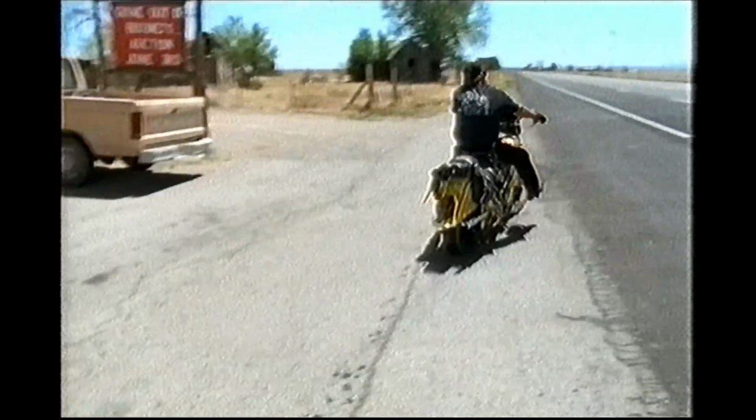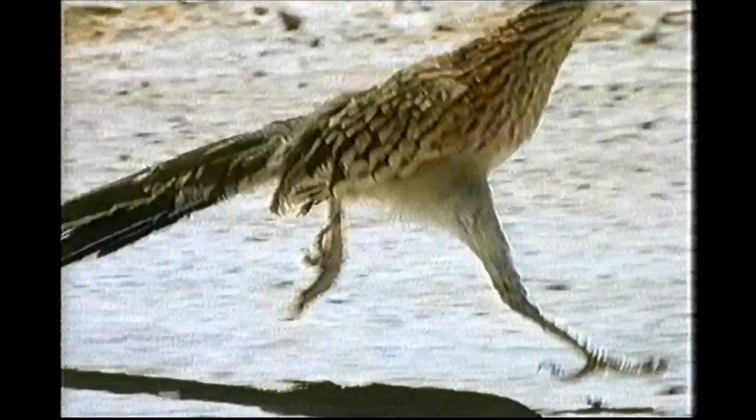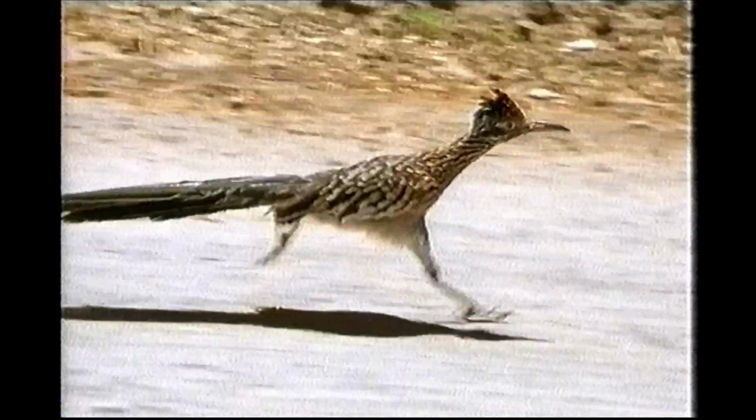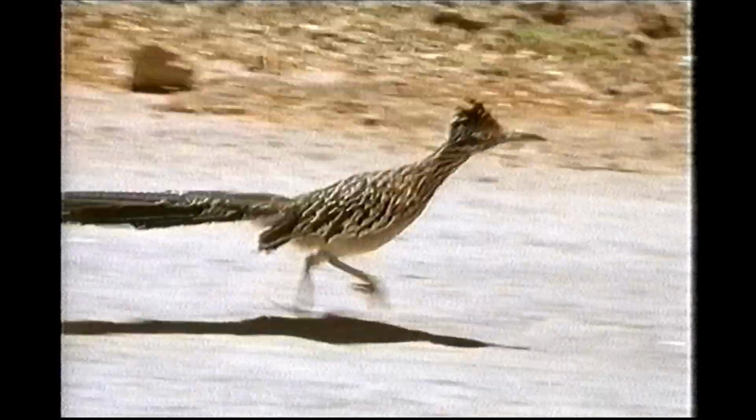To the roadrunner, our open roads are racetracks, good for chasing insects and lizards. Its tiny legs take it to 26 miles an hour. If our legs moved this fast, we would overtake any speeding bike.